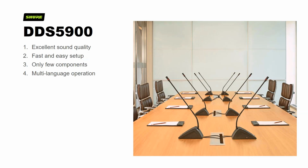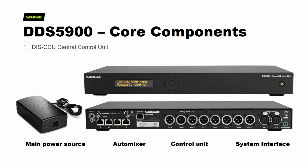So let's move on and talk about some of the core components here. We talked about the central control unit. It's the same unit for all of our conference and discussion systems, called the DISCCU. And it's a 1-rack space unit that has both all of the control capabilities and audio routing built in. So you see on the back there towards the left, there are 4 Ethernet jacks.